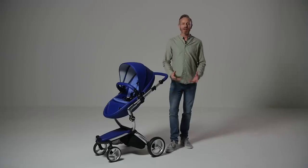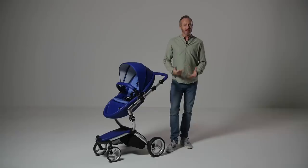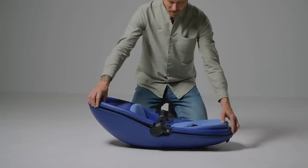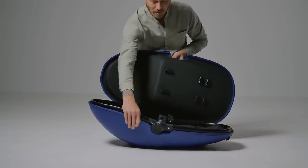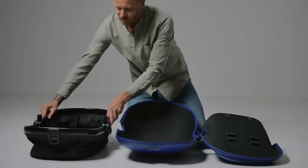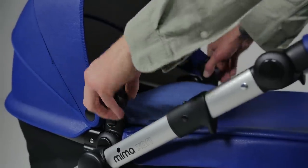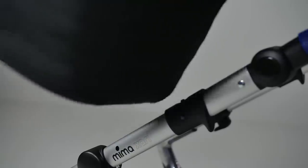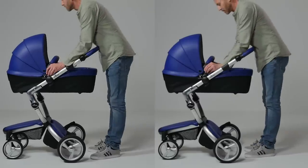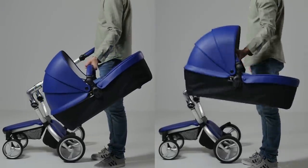If you appreciate fine design, you are sure to love the unique seat unit and carry cot unit. There is no separate carry cot with the Xari, instead the cleverly designed seat casting morphs into the carry cot by zipping in half. The carry cot has a gentle rock to it, which is great for soothing a newborn baby to sleep. To unclip the carry cot from the frame, just push the buttons on each side of the brackets and lift off the frame. It is important that you make sure that the bumper bar or carry handle is rotated to the upward position before you lift or the carry cot will tip.